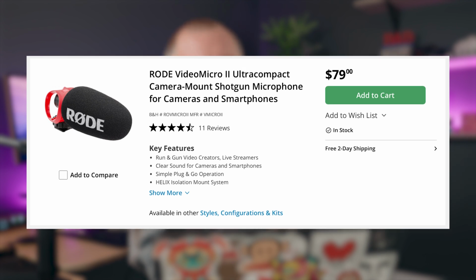But you'll also notice this huge microphone on this side. It's not actually huge, but given how small this camera kit is, it's actually pretty sizable. But this is the Video Rode Micro 2. It's a very tiny little microphone. It's got a 3.5 millimeter jack right here. It goes right into the camera. But I also bought the Dead Cat for it.